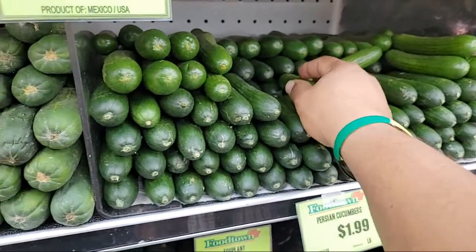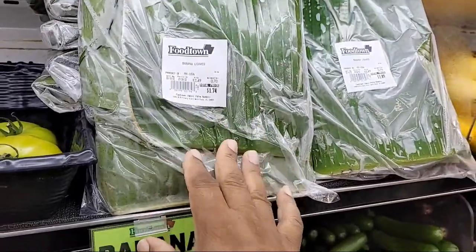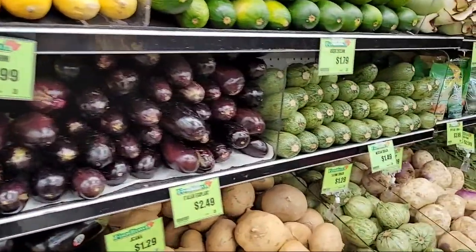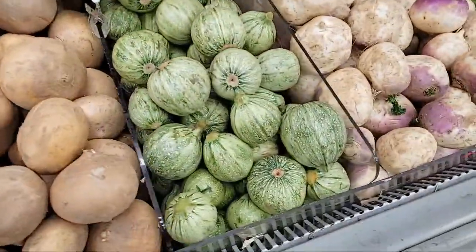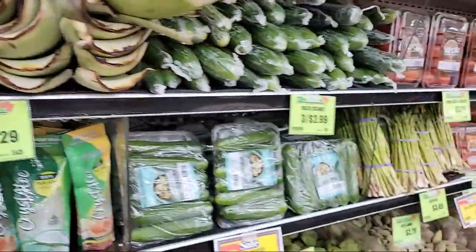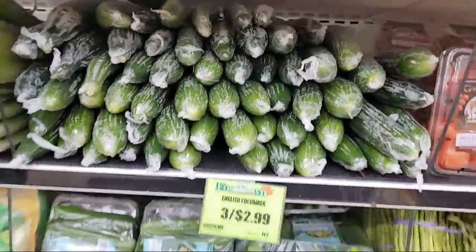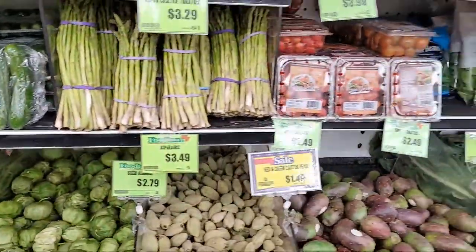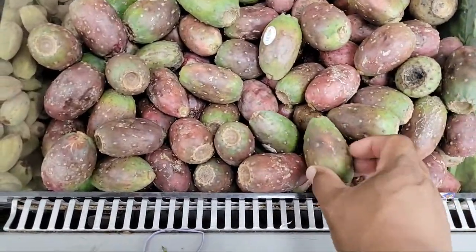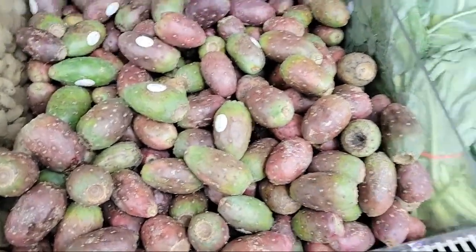As I said before, guys, they have a whole lot of stuff. They have banana leaf, guys. Yeah, if you want banana leaf, buy it. These are squash, Mexican squash, different types of squash. They have aloe vera. Yeah, baby. They have English cucumber, mini cucumber. They have asparagus. They have prickly pear, or cactus. Cactus fruits. So if you have cactus in your yard, that is what you're doing.